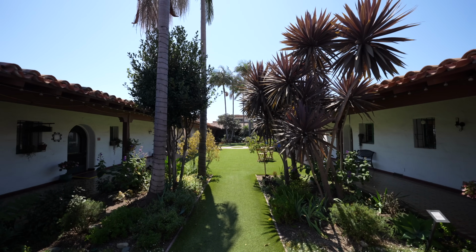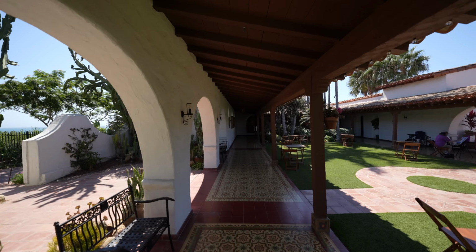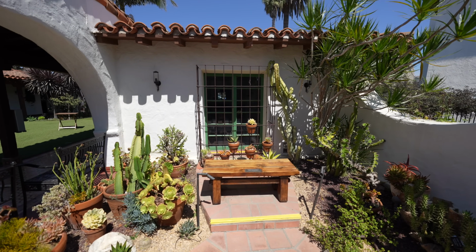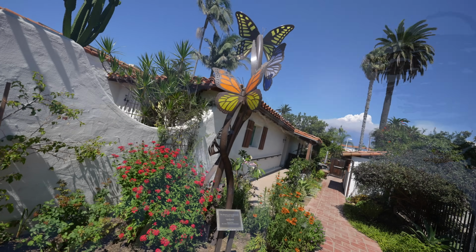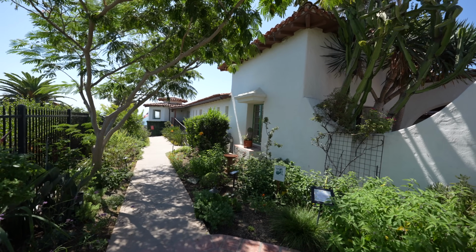This house was built in 1927 by Ole Hansen, who was the founder of San Clemente. The house was built in a Spanish Revival style, and it's now a museum, cultural center, and gardens for the city. The gardens here are beautiful with their towering cactus and butterfly habitats, and it's just a great place to walk around and enjoy the Southern California coastal weather.